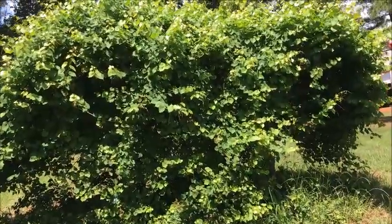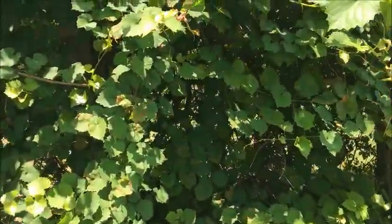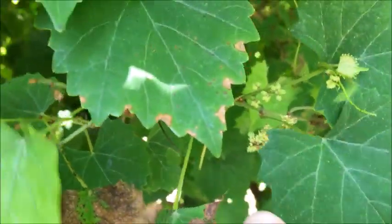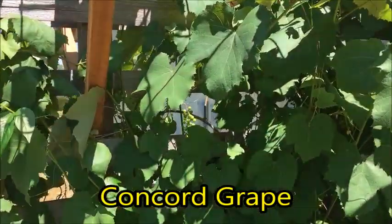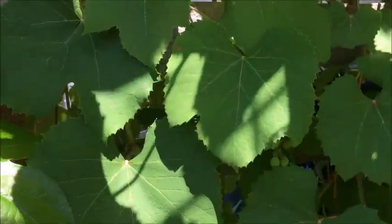This is a muscadine. It's growing on a trellis. The grapes on this don't get ready until around September, October. And you can see here, they're just barely past bloom. Some of them are still blooming. Here's a domestic grape. I believe it's a Concord. And you can see there is a difference. Lots of grapes in here.